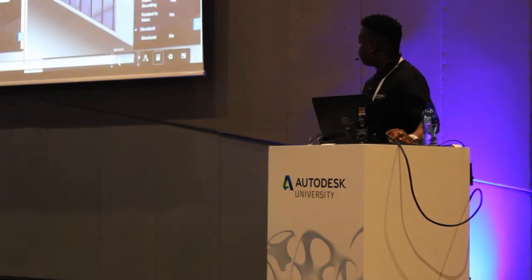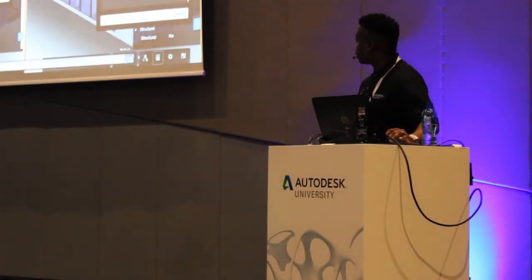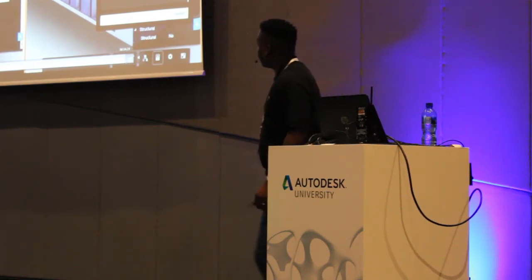Right. So these are just a few tools that you find in BIM 360 Team. Is something useful? Okay, cool. At least you're nodding.